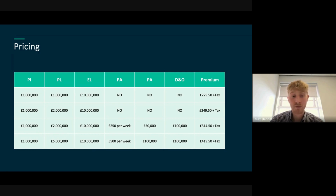But here are some examples of the cover levels. At the moment, you'll see they're all 1 million PI, and that's because 99% of the time, your clients will require 1 million PI. That's the normal amount they will need. But here are some different levels of other covers. You can see there for one-on-one, with EL, which is bolted on as standard just in case you need a substitute, or you have an admin member of staff, or a partner who doesn't work for you, you're legally covered basically. You're not worried about the legal side of things. It's £229.50 plus tax, after 20% off. That isn't a lot of money for £1 million worth of cover for negligence and also third-party property damage in those situations.